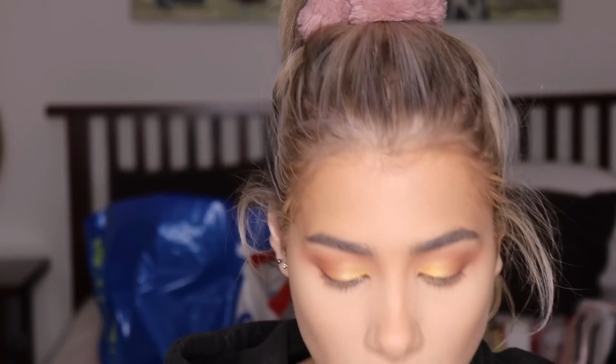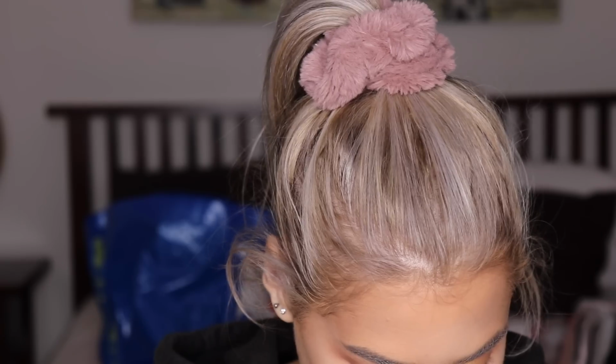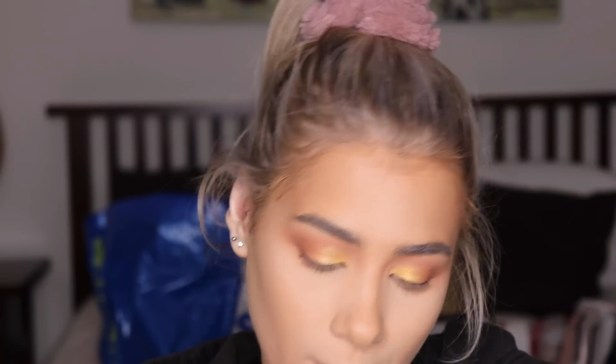Okay guys, so now I'm just gonna apply some eyeliner. This is the MAC Smolder eye pencil. And I'm just gonna apply that lightly onto the outer corner of my eye, sort of like elongate it, and then on my tight line as well.